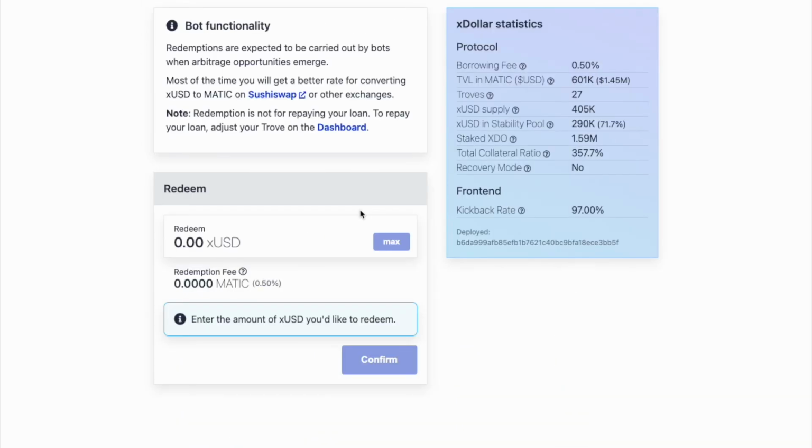Now redemption is for a user to take part in the arbitrage event. So for example, when XUSD depegged to 90 cents, now you can come here with XUSD, but the XUSD here will be worth $1. Now most of the time this will be carried out by bots, but as a user you can also come here to do the arbitrage. Also to note that redemption is not paying the loan.